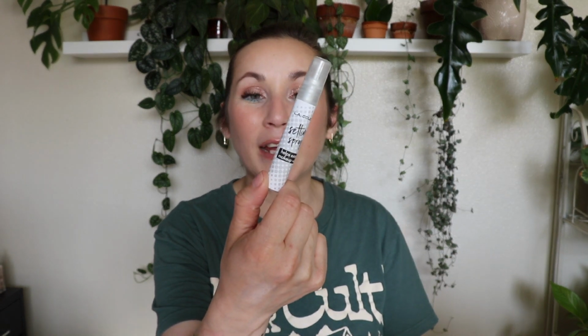I have this setting spray from LA Colors. I know I got this at the Dollar Tree. It's like a little sprayer like this. It just says extends makeup wear. I'm sure I used it a couple times. Let's see how it, ooh, nice mist. No scent, doesn't smell funny, gonna keep it in there.